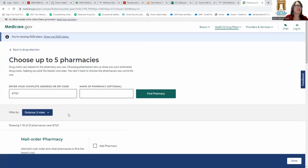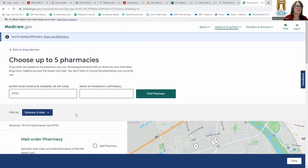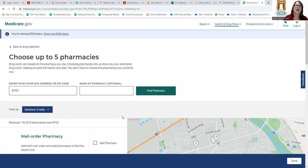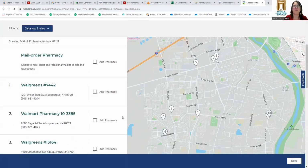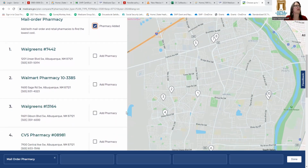The next thing that we need to do is choose our pharmacies. You can put in up to 5 pharmacies. I highly recommend filling all 5 pharmacy slots. And even if you think you don't want mail order, I always include that in the comparison because it's really interesting to see how your costs can differ depending on where you pick up your medications. Sometimes mail order can be significantly less, but not always. So let's click mail order because we just want to look and see what it's going to cost.